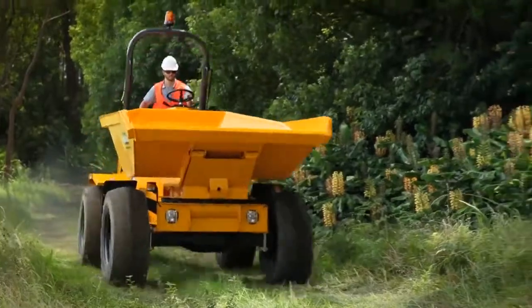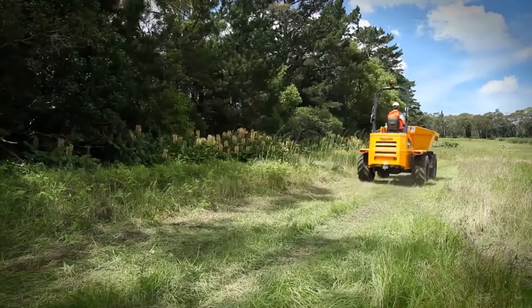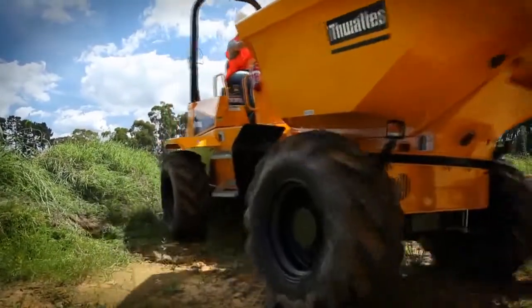The all-drive 6-ton can achieve zippy speeds of up to 27 kilometres an hour, while twin-circuit enclosed brakes ensure you can safely bring the odometer back to zero. Full road lighting is available on all models.